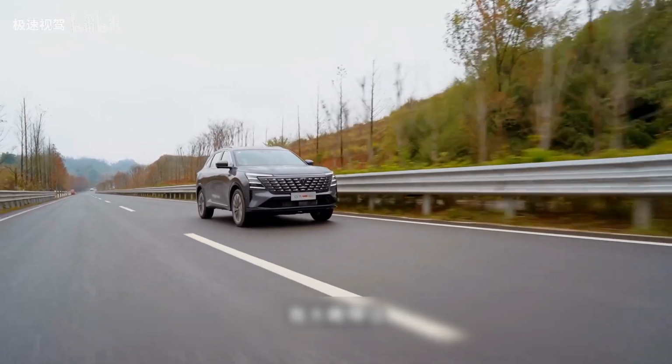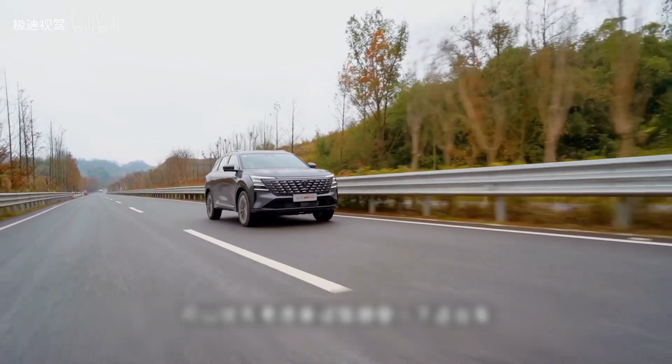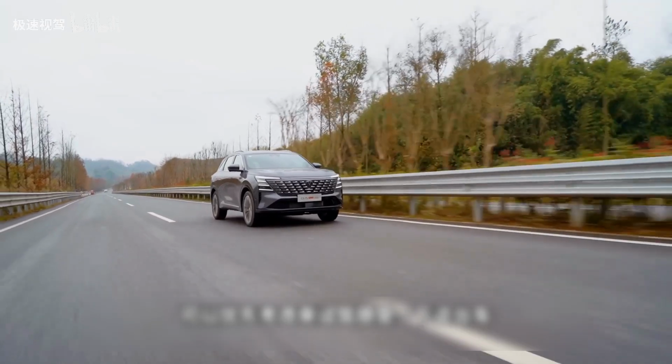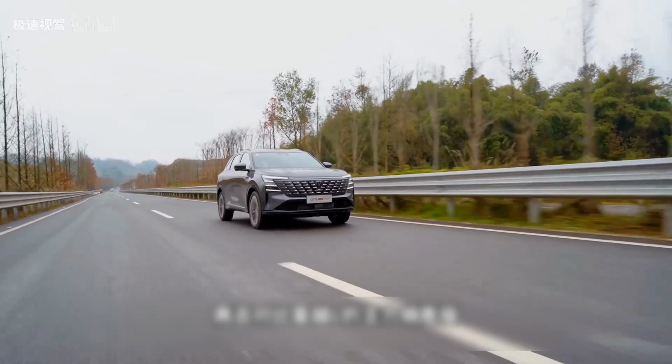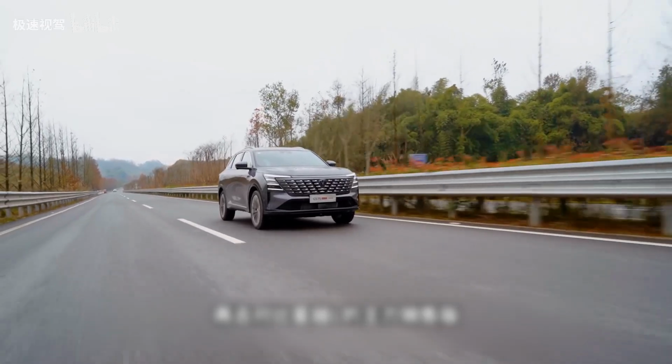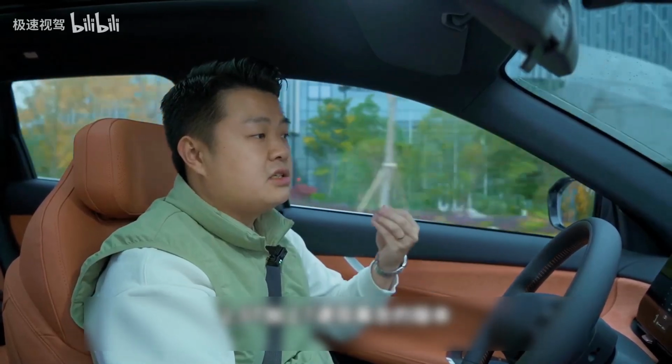Overall, it's slightly better in terms of fuel consumption, power, and even software capabilities. Also, we need to note that the Changan 4th generation CS75 PLUS is slightly ahead of the Geely Monjaro in terms of exterior design, interior space, and material quality. Its overall product strength is slightly better.